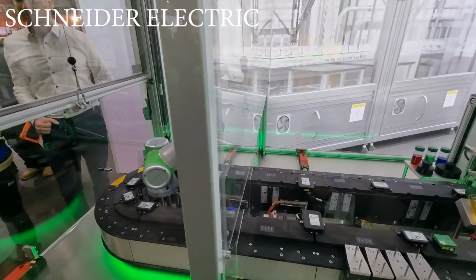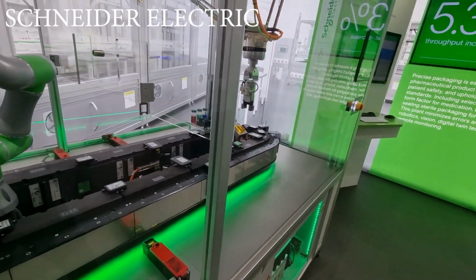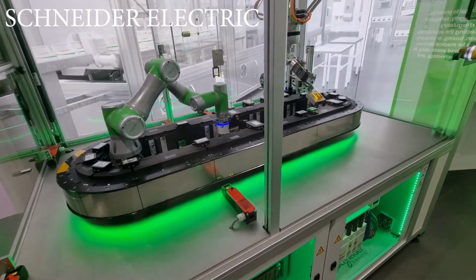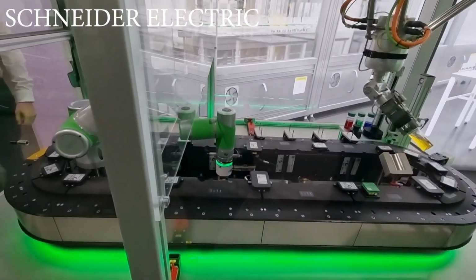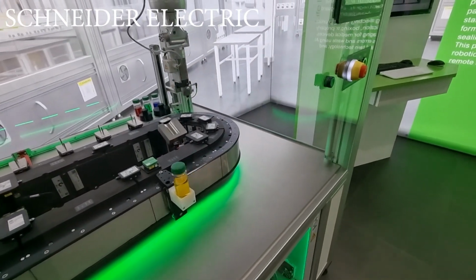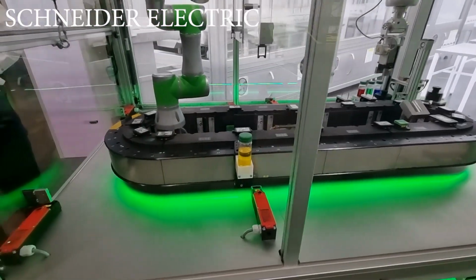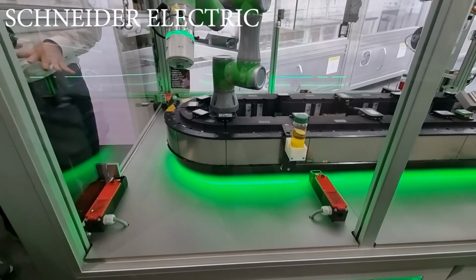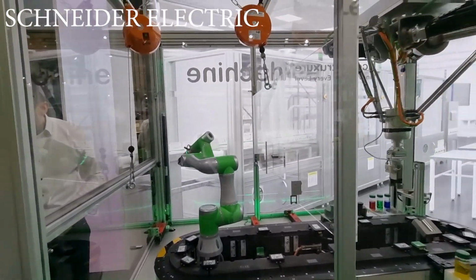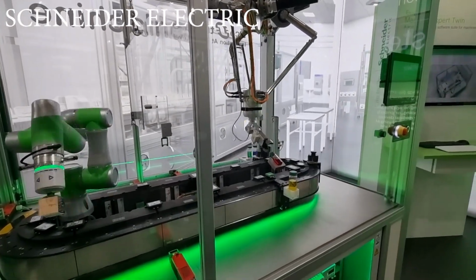I don't know what exactly is being picked up, but okay. The second version goes to the second level. It's quite safe, the safety is there, and whatever is produced here in the first phase can be delivered to the second phase. It's a very modular, flexible system. You see the small segments, certain segments in the base. So modularity is quite obvious.